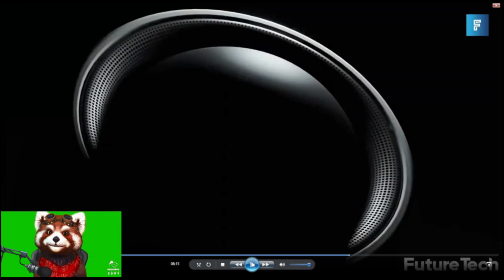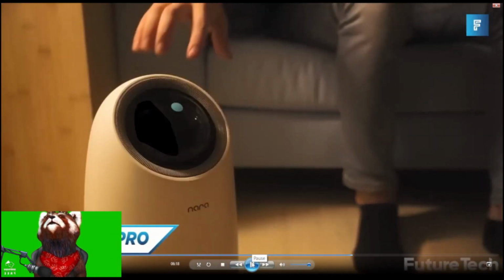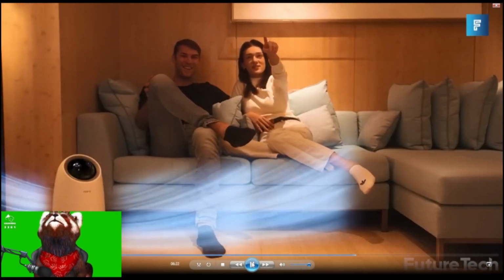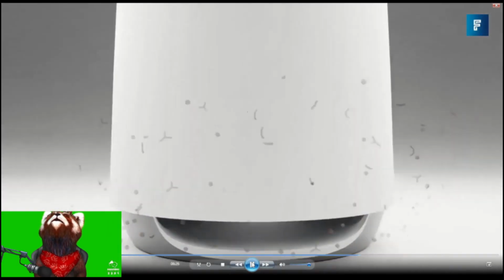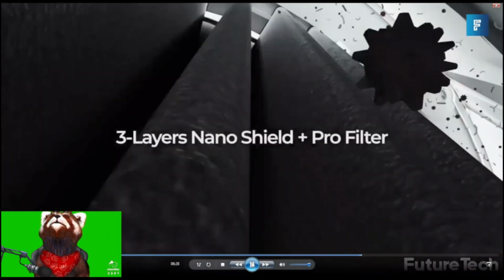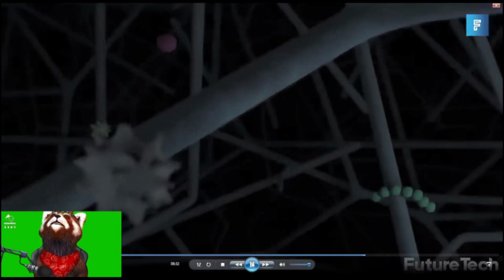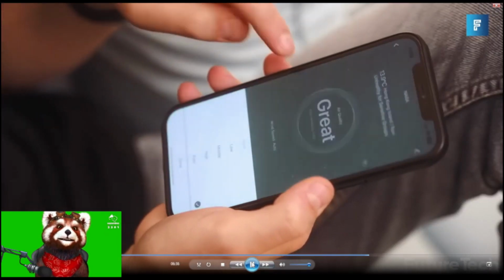I'll do it after. Nara Pro. Are you tired of breathing in more dust than the Sahara? Do you wake up every morning with enough hair on your pillow to make a wig for Sia? Well, fear not, my friends, because Nara Pro is here to save the day and your lungs. With its 3-layer nano shield and pro filter, Nara Pro can remove everything from dust, microorganisms, and smoke.